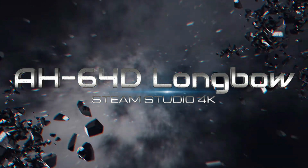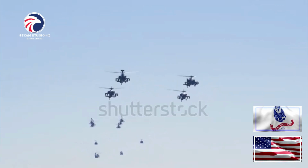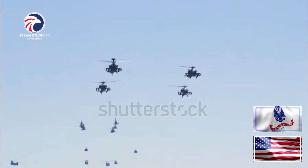AH-64D Longbow. The AH-64D Longbow Apache is a remanufactured and upgraded version of the AH-64A Apache attack helicopter.